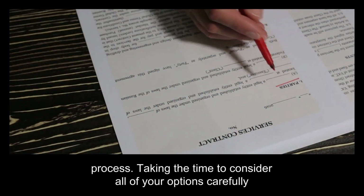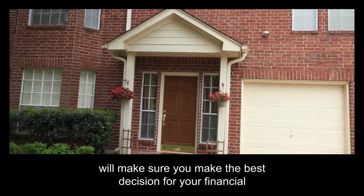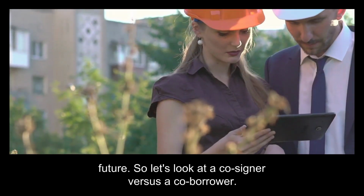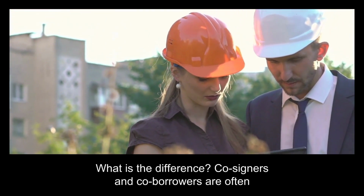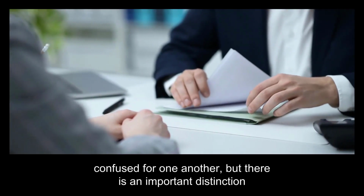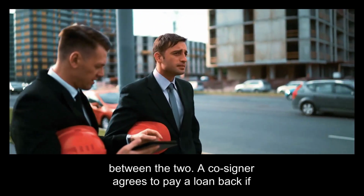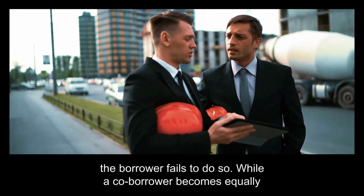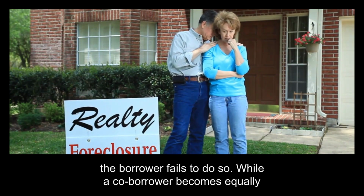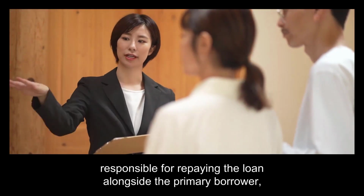Taking the time to consider all of your options carefully will make sure you make the best decision for your financial future. So let's look at a co-signer versus a co-borrower. What is the difference? Co-signers and co-borrowers are often confused for one another, but there is an important distinction between the two. A co-signer agrees to pay a loan back if the borrower fails to do so, while a co-borrower becomes equally responsible for repaying the loan alongside the primary borrower.